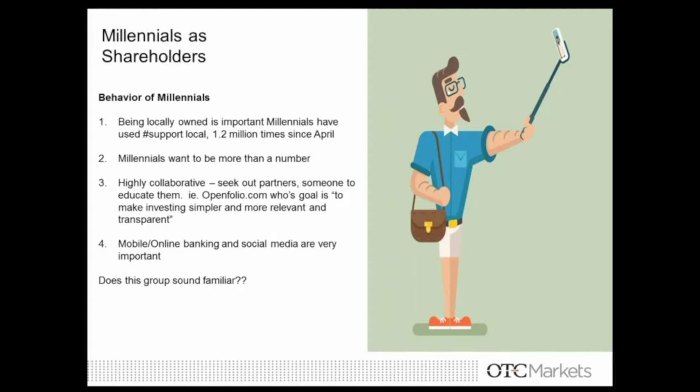But it's interesting, the fastest growing segment of people who use this stuff are senior citizens. And so, you know, you're not just wasting your social media budget on the millennials. So, you know, I'm thinking about this group, and they sound kind of familiar. They have the same characteristics as some of your older shareholders.